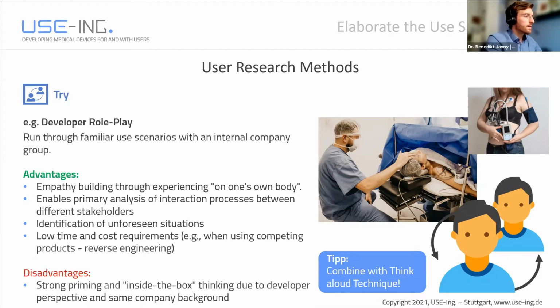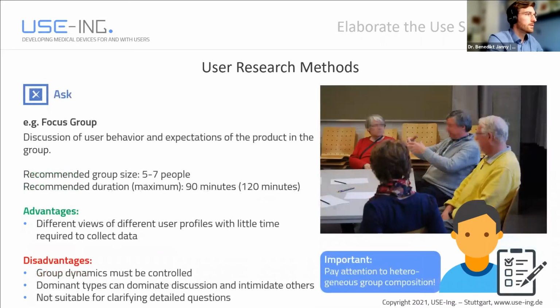But of course, the disadvantage is you are your team, you're primed, you all think in the same direction. So it's not the only thing you could and should do. You're lacking the real representative users. But it's a good starting point, and you should always start like that. A hint on that: combine it with a think aloud technique. So meaning that you verbalize your ideas throughout this role play. Always say what you feel, what you like, what might be pain points on the way. So this is an example for the trying sector.